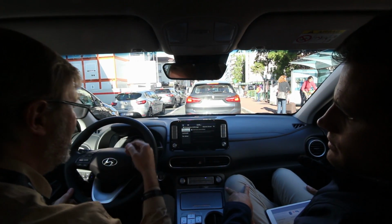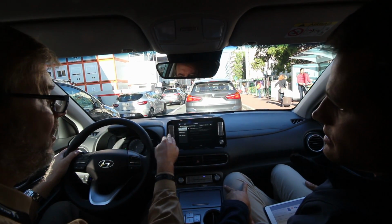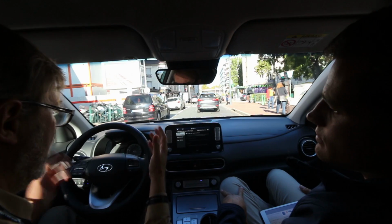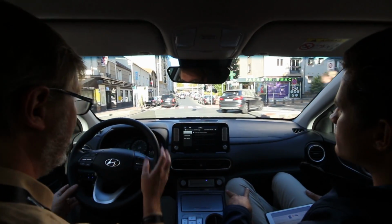Okay, so that's head up is up. Yes. And assistance control, so it's all controlled through this screen here to turn on the automatic cruise and auto steer. How exactly do we turn it on to try it?